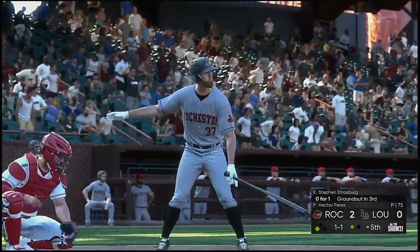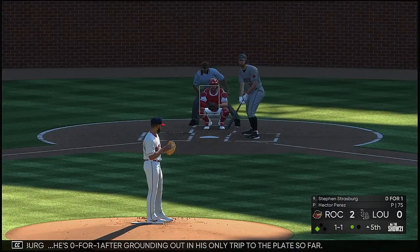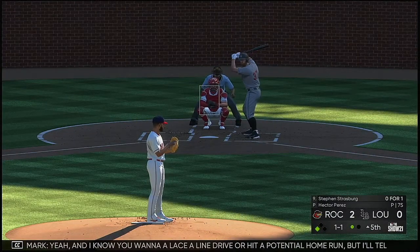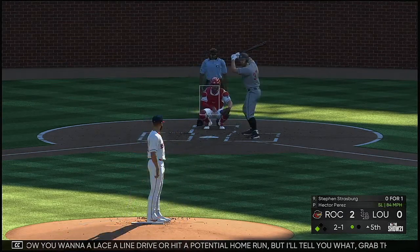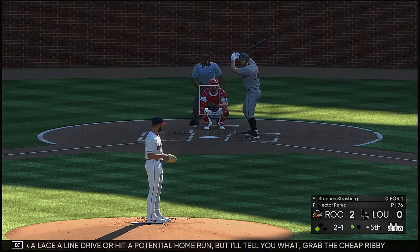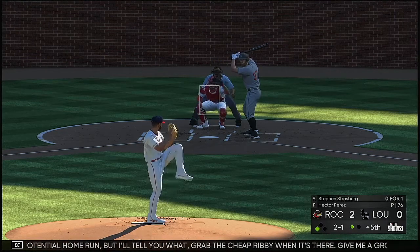Next to hit will be the pitcher, Steven Strasburg. He's 0-for-1 after grounding out in his only trip to the plate so far. Yeah, and I know you want to lace a line drive or hit a potential home run. But I'll tell you what, grab the cheap RBI when it's there. Give me a ground ball middle of the diamond and steal a run.